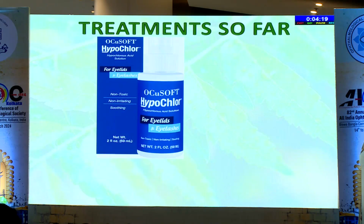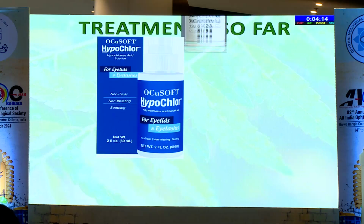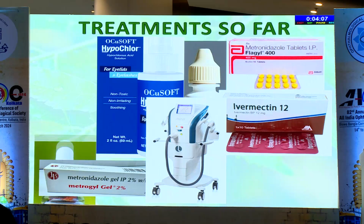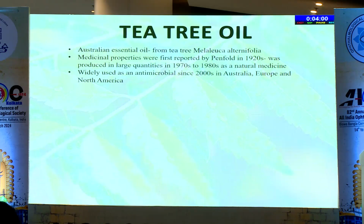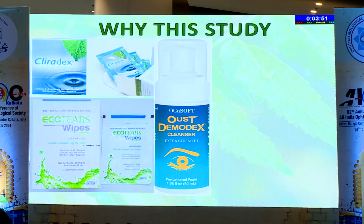So far, there has been no FDA-approved treatment for Demodex infection. However, literature has shown the use of many wipes, systemic drops, intense pulsed light, and a lot of medications. For the past decade, tea tree oil has been used as an extract, ointment, and lid wipes. The tea tree oil that is commercially available is most commonly seen in Australia, Europe, and North America for its broad antimicrobial, anti-inflammatory, antioxidant, and wound healing properties. The wipes available are usually costly, which cannot be accommodated by the normal Indian.